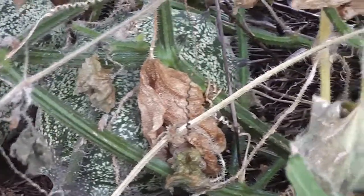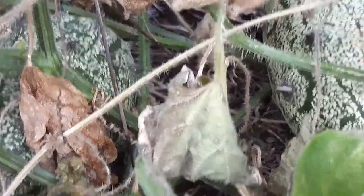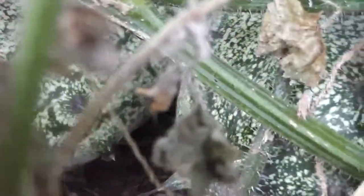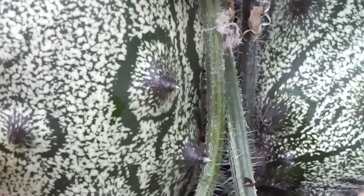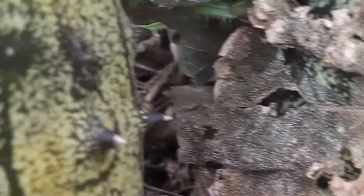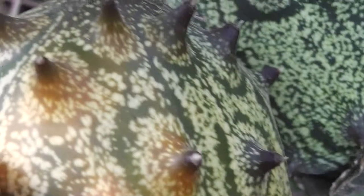Feel that cold wind, it's becoming wintry. Of course, we're not going to leave them out for the frost to ruin. Once the frost gets heavy, we'll bring them all indoors. Cucumis metuliferus.